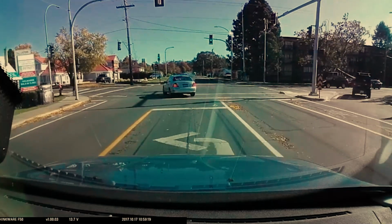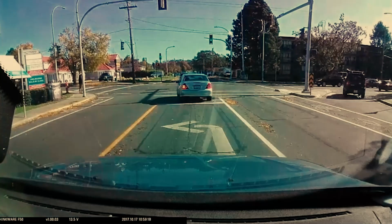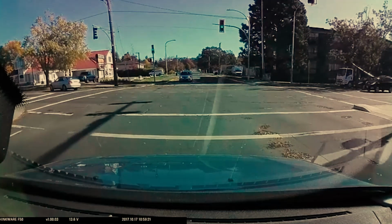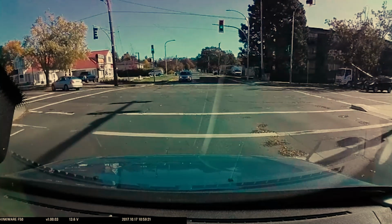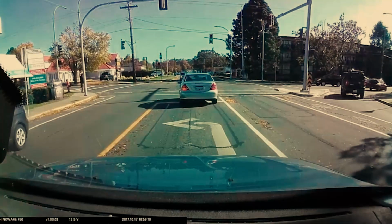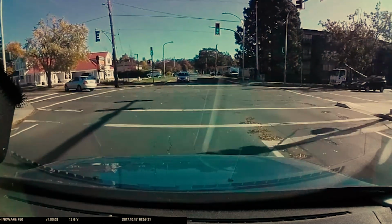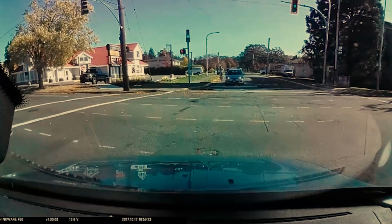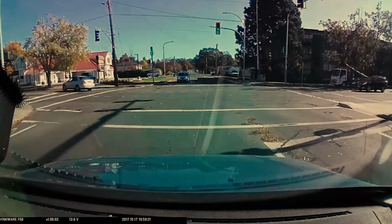But again, what I'm trying to show you in these videos is not that you should be super cautious. I don't want you to come here and stop and hesitate and check and then go when you've got a green arrow here. What I'm trying to say is you should stay vigilant, keep those eyes moving, scan in all directions, stay curious behind the wheel. Don't just assume, okay, green arrow, that means I go. No, we check and then we go.